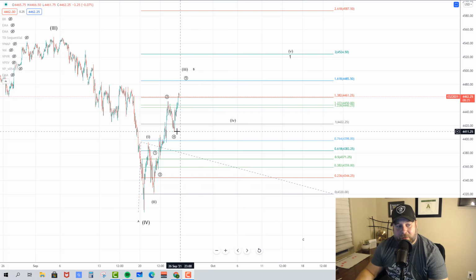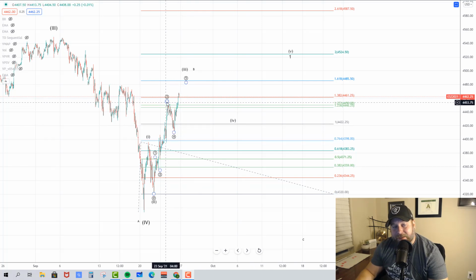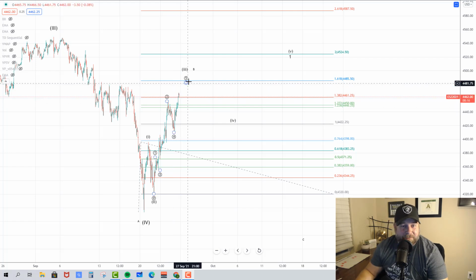But we got the pullback we were looking for, and then the rally, and now in the overnights, it's jumped higher than this third wave, which confirms now we have 5 up, but we expect it to rally and push up towards this 1.618 extension, which is the 4485 area on the ES. Remember, this is the futures, and if you're looking at the SPX chart, then it's going to be about 9 to 11 points higher, somewhere in that range, like 4495, 4500 is what we're expecting on SPX.